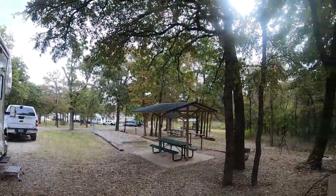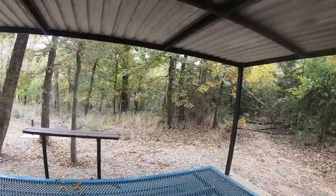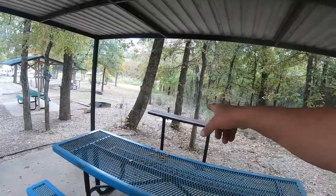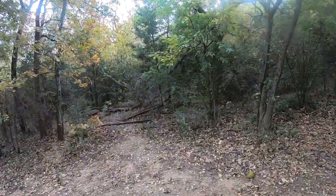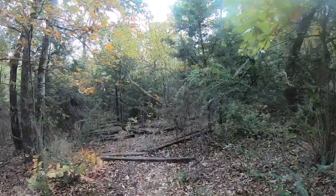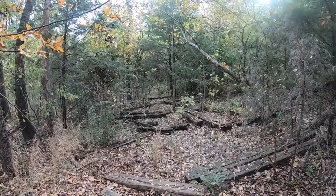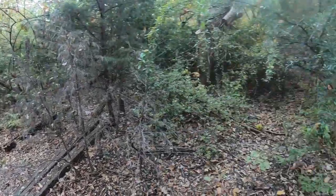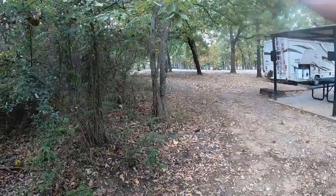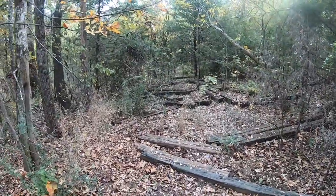Anyway, but it's a beautiful campground. I'm backed up to the woods. I've got a metal table, concrete pad, a roof, and the cooking table, the fish cleaning table. Not exactly sure what those are for. These are old railroad ties, no question about that. I don't know if they're trying to minimize runoff, but it actually looks like that's got to be what it is. I thought it was a trail at first. Can't be though.